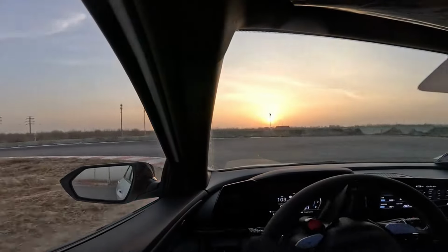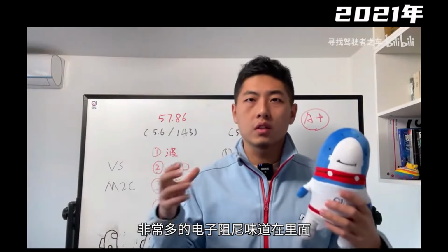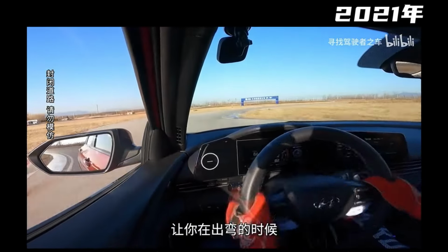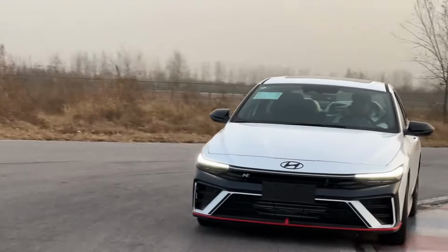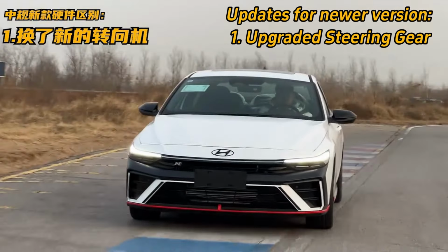Next, let's talk about some advantages of the new model. First, about steering feel. I had given feedback to them in 2021, telling them that the car did not feel as sharp as the i30N I drove at Nürburgring in 2019, and we talked many times, including after 2022, when N was confirmed to be introduced to China. I also went to Hyundai's headquarters to discuss this matter. So the new car changed the steering machine. I don't know if I had a bit of contribution, but driving it feels really good.